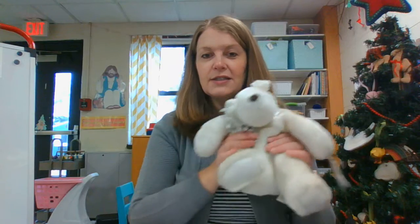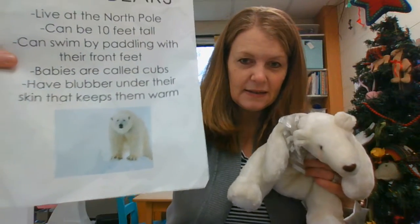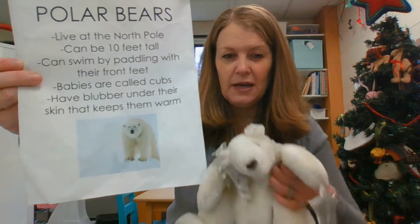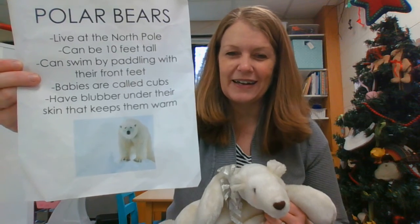All right, are you ready to see what it is? Do you think you already know? Okay, here we go. Did you guess that it could be a polar bear? Here's a picture of a real polar bear. This one looks pretty close, doesn't it? This one has a bow. I don't think the real polar bear would have a bow. This one also is holding a star. I don't think a real polar bear would do that either.